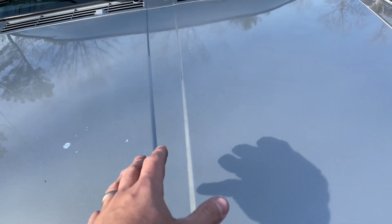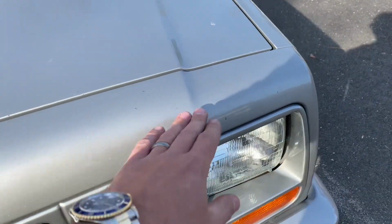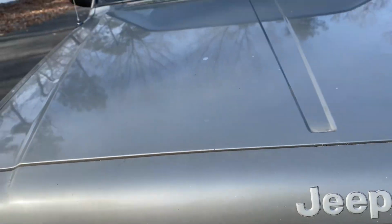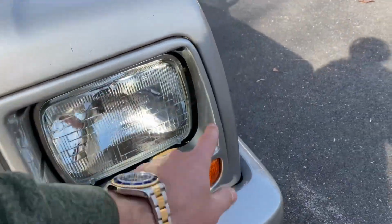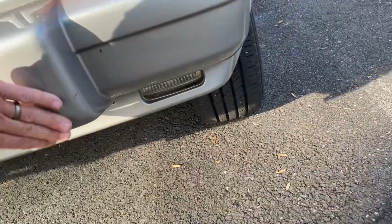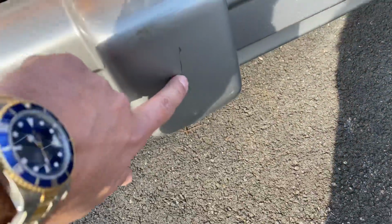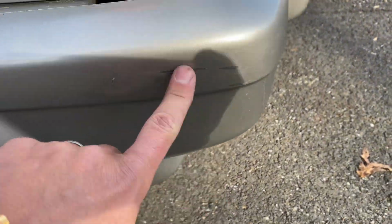Our second option to buy it would be for us to refinish the hood, strip it completely down to metal, prime it, seal it, base coat, clear coat, and then reinstall it. Front header panel is good. You got a couple little small chips right there. Other than that it's good. Headlight bezels are good. Front grille is good. Bumper cap, just a couple little chips there. You do have a scrape right there, and one right there.